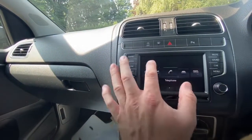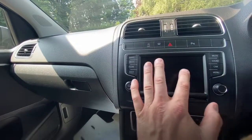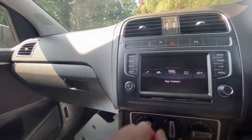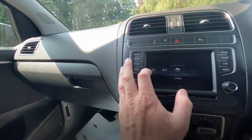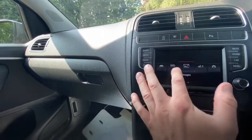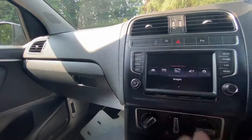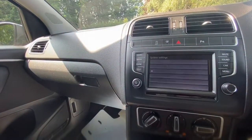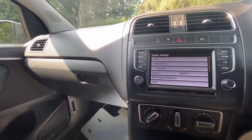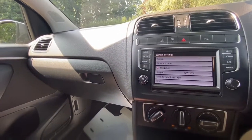Click on menu again. You've got your telephone, you've got your DAB radio, media. Obviously on the media, that's when your phone's going to be plugged into it. You can even look at images. So on your phone you can view it on here. So that's really quite cool. And obviously the settings as well are on there. But yeah, nice system, works really well. It's a decent sound, and everything works really well.